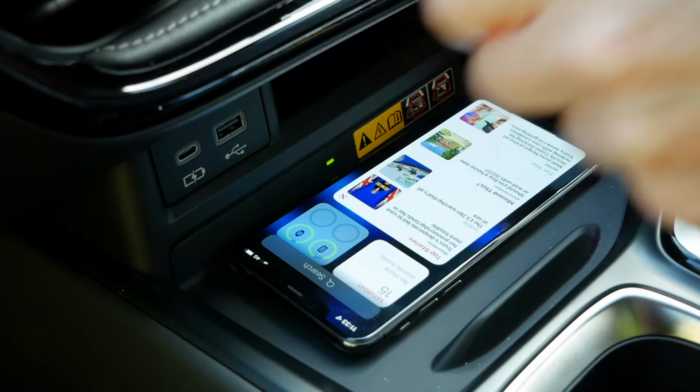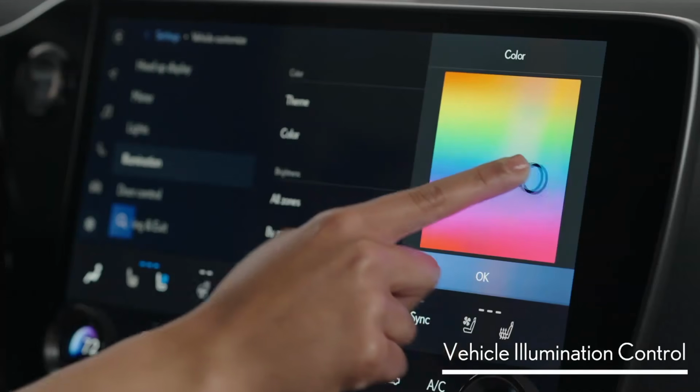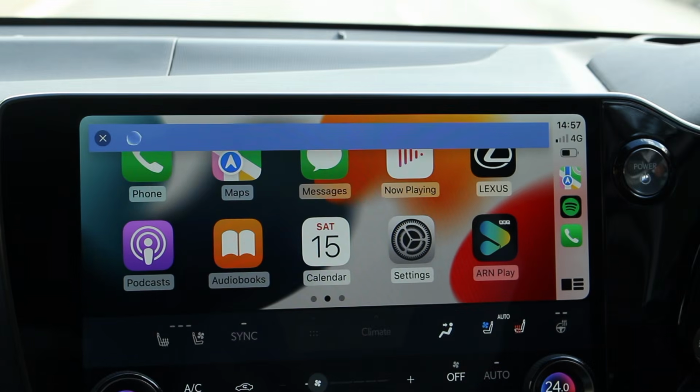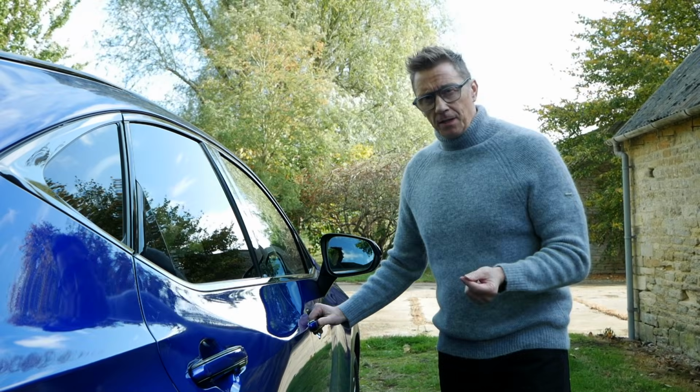Now you have wireless Apple CarPlay for fast access to your calming podcasts. Are you a billionaire? Better maps to direct you to your next spa treatment. A choice of colours for ambient lighting and a "Hey Lexus" wake-up command to tell it to do things. "I'm cold." "Setting the driver's seat temperature to maximum." But it's the quality and uniqueness you'll notice first.